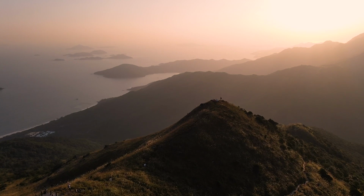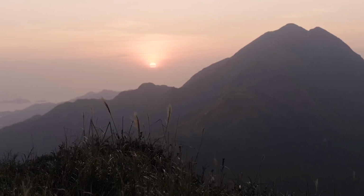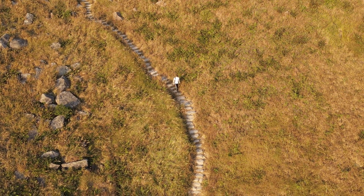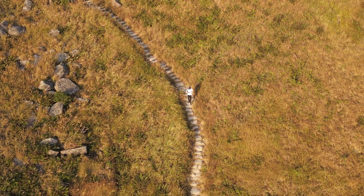At the heart of Lantau Island is the beautiful Sunset Peak. Just like the name suggests, this is one of the best places to watch the sunset on a clear day. This hike up the third tallest peak in Hong Kong is not an easy one, but the scenery is worth it.